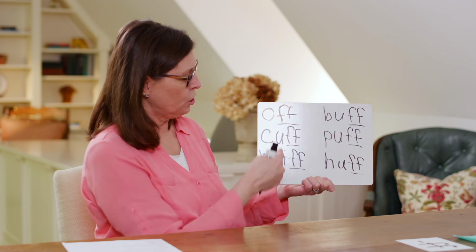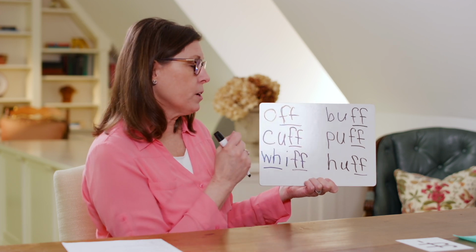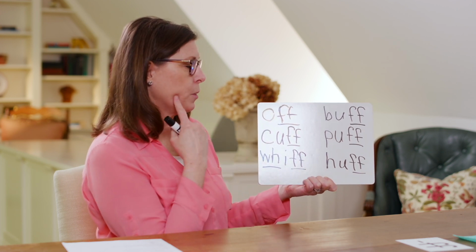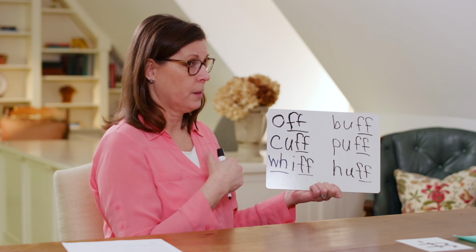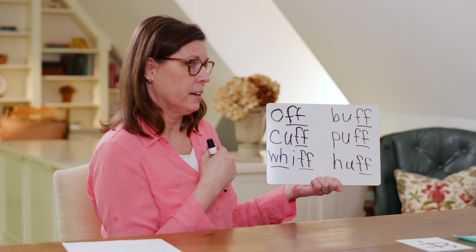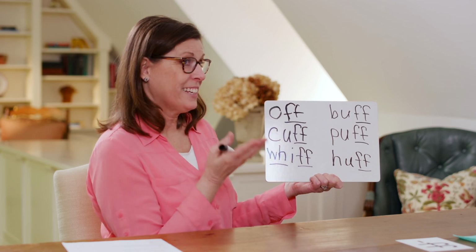So I want you to look at column 1. I want you to find the word that's the opposite of on. Don't say it though, just put your thumb up. So the opposite of on. And the word is? Off.